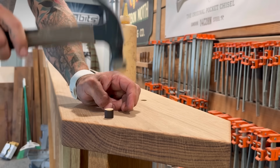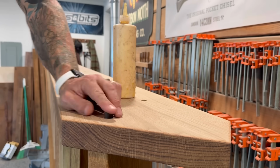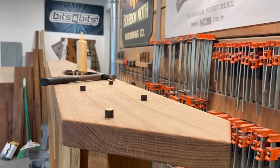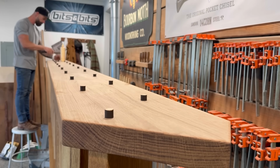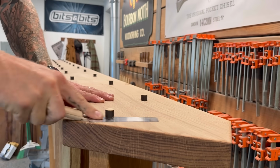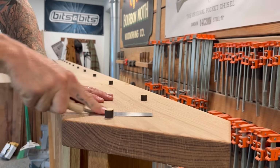Still don't know why the sides are so burnt on those. Oh, it drives me crazy. Maybe paste wax on the drill bit. I don't know. Maybe I just gotta slow down and not do so many at once. I have no clue. Once all the holes are plugged, I went back with a flush trim saw.